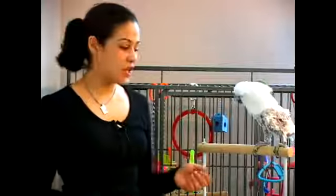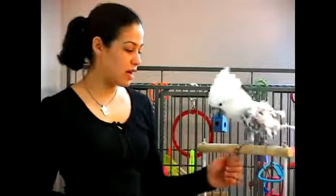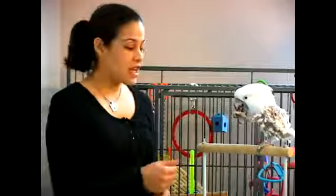What you can start with is, if your bird has their feet sticking out through the cage bars or just on a perch, you can just come down here and just touch their foot. And then you tell them good and you offer them a treat. You'll do that very slowly. Every time you touch your bird, just very simply, you don't want to be threatening, just simply touch their body and then give them a treat immediately afterwards.